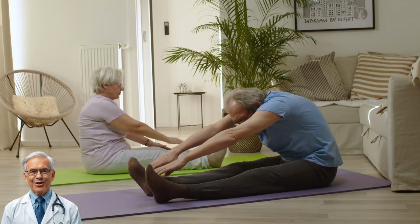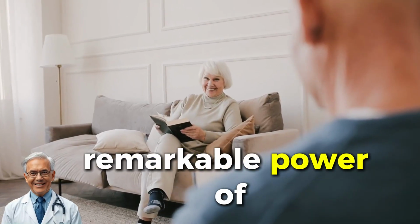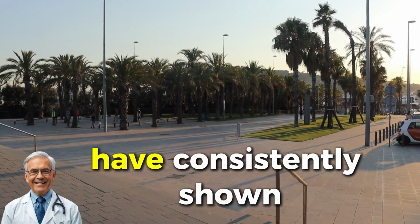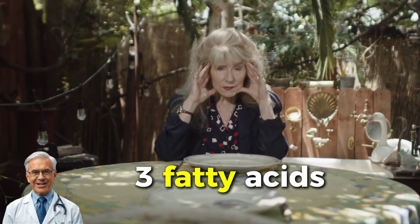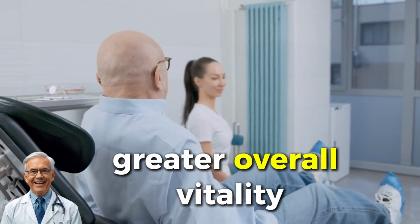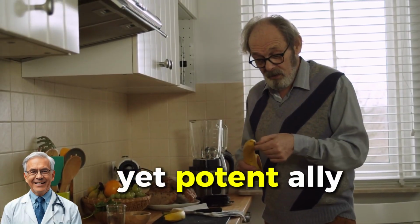Number 2. Canned salmon with bones. Some of the most respected studies in nutrition and aging have drawn attention to the remarkable power of fatty fish. Research from the American Journal of Clinical Nutrition and additional trials conducted in Europe have consistently shown that older adults who consume fish rich in omega-3 fatty acids and collagen experience better joint mobility, reduced inflammation, and greater overall vitality. Among these fish, canned salmon with its soft, edible bones stands out as a surprising yet potent ally for aging legs and joints.